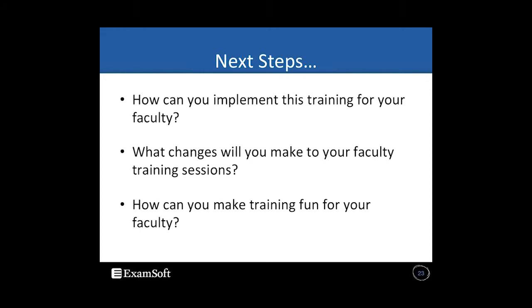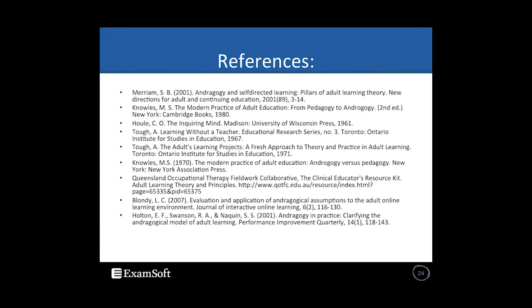So my next steps would be for you to think about how you might be able to implement this training for your faculty. Maybe it is this three-step process, or secondly, maybe you just need to make some changes to what you're already doing using some of this adult learning theory. Maybe you can just make some small changes or subtle changes to what you're already doing. And then thirdly, how can you make the training fun?